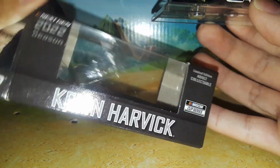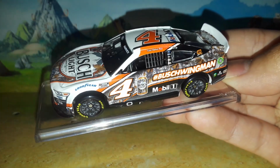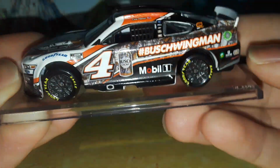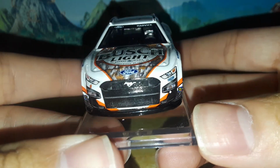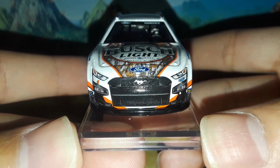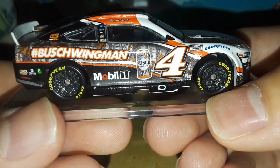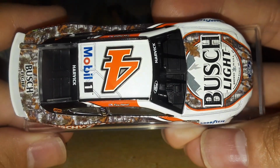Here it is. Going to get to the diecast review. There you go, here's the diecast out of the box, the Busch Wingman 1:64. I've got to say, now that I have it, I'm glad I have it. It's a cool design. When I saw this paint scheme on the Talladega track, I was like, man, that's a pretty cool Kevin Harvick paint scheme. Not sure if I would buy it, and of course I didn't buy it. This was given to me and purchased for me for this review, but I've got to give them credit. This is a nice looking one, and it almost gives me early 2000s vibes.